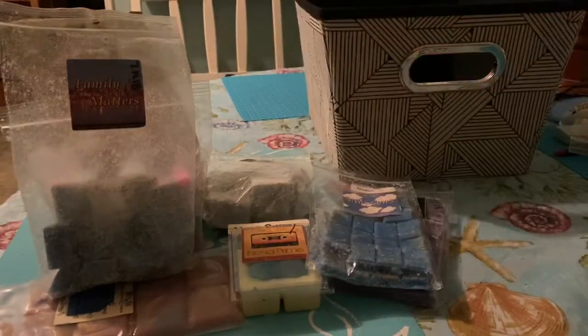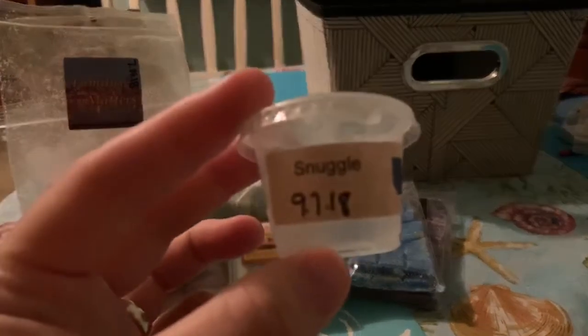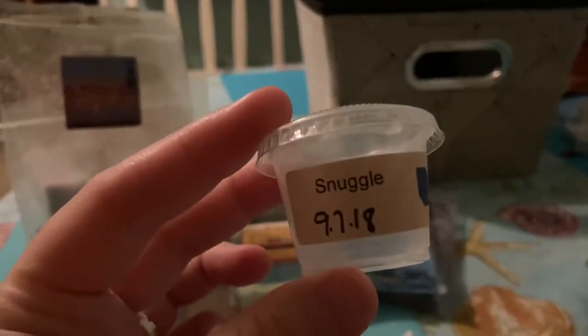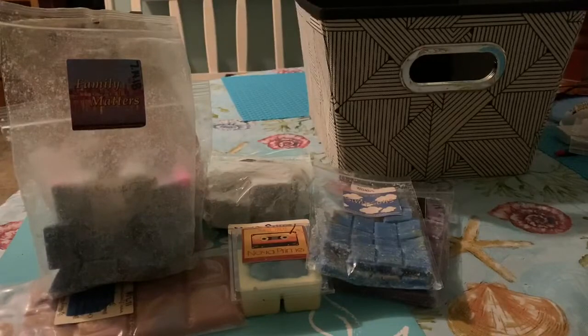There's my basket. All right, so I have one scent shot. This is from L3, and this is in Snuggle. So I cut this in half. This is from 2018. I cut it in half and did it in the bathroom 2 different days. I will tell you, the first day that I melted it, I left it in for 2 days. I just got lazy and did not change out my wax one day. We were really busy moving stuff with my mom.